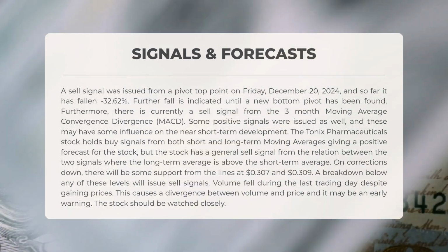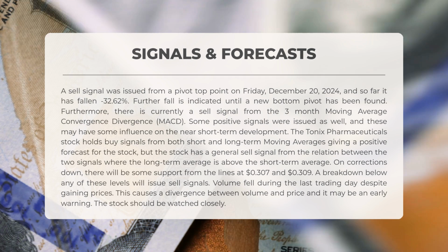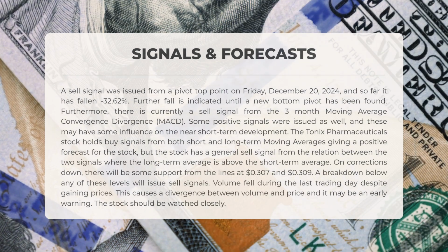Some positive signals have also emerged, which may influence near-term developments. The stock for Tonix Pharmaceuticals holds buy signals from both short and long-term moving averages, providing a positive forecast for the stock. However, there is a general sell signal based on the relationship between the two signals, where the long-term average is above the short-term average. On any downward corrections, there will be support from the levels of 0.3, 0.7, and 0.309. A breakdown below either of these levels will trigger sell signals.